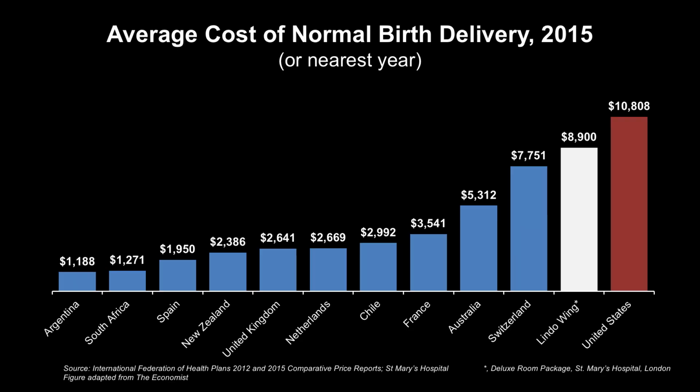Now, the cost of delivering a baby in a luxurious private maternity ward in London, $8,900. I live in London, and I can personally vouch that it is not a cheap city. What do you think the average cost for a normal delivery of a healthy baby is in the US? The Economist reported $10,800. In some communities, it's arguably much more.